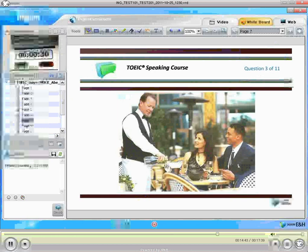Table, food, and the couple. That's right. Food on the table, and the couple. So that's what you express first. So this is a picture of a couple on a date, and they seem to be very happy together. You could say it that way.